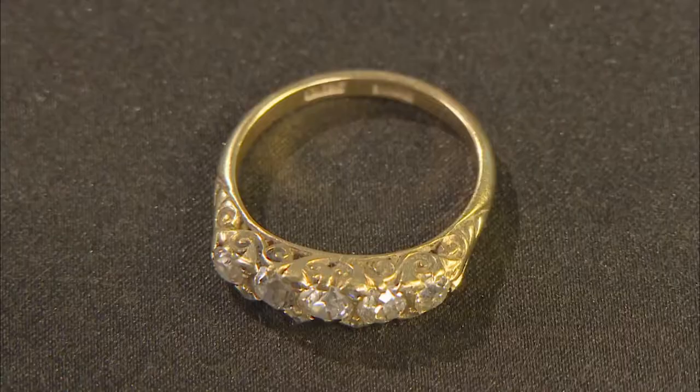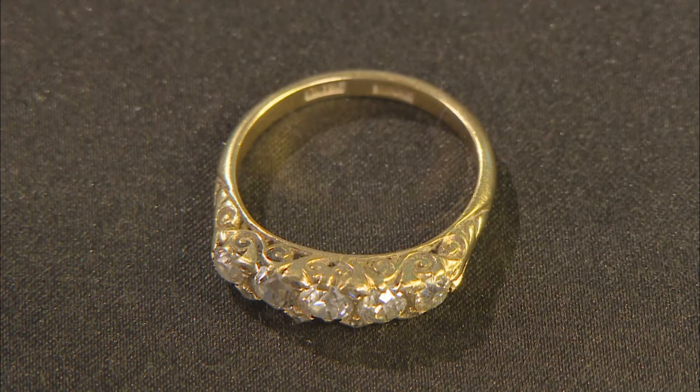No. Well, look, I seriously think that if you take it to auction, the diamonds will appeal to any young lady. It would make a super engagement ring when it's been sorted out. I look forward to seeing how you get on. Thank you. Thanks so much for coming. Okay. Thank you.